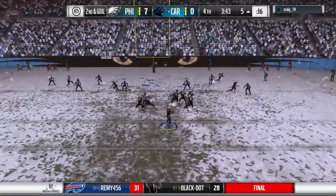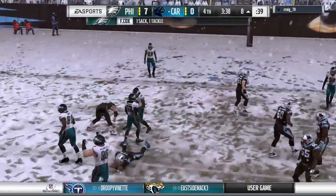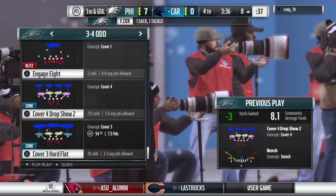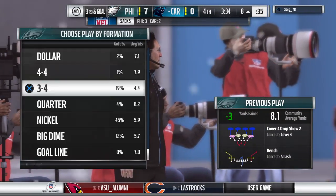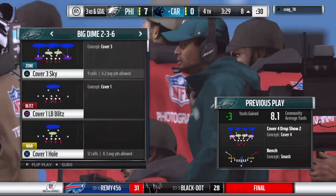To throw on 2nd down is Newton. And they're going to get to him. A sack. Sacked back at the 9-yard line. Fletcher Cox in there to get him, and that's sack number 8 for him on the year.